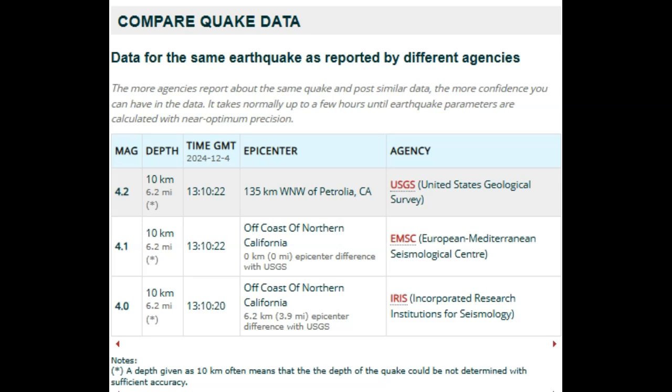We definitely don't have a lot of agencies chiming in on these 2 quakes. We've got the USGS, the primary source, 4.2, depth 10 kilometers default. We've got the Europeans coming in at 4.1, depth 10 kilometers default, and the Incorporated Research Institutions for Seismology coming in at 4.0. Now they always follow the USGS, which tells me, I'm guessing, the USGS upgraded this quake, and IRIS has not done so thus far.